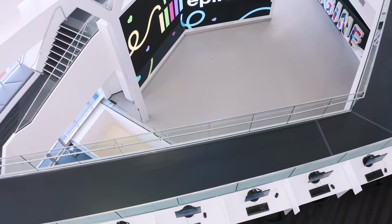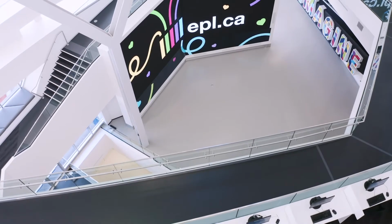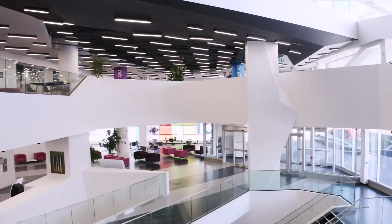We were looking at doing a LEED building, LEED Silver, which is leadership in energy and environmental design. So the building is basically looking at meeting those features. It's an amazing space.